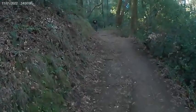A very long trail. As you can see, all the greenery around. A little panoramic view here. Hopefully with my external microphone, you can hear a lot better.